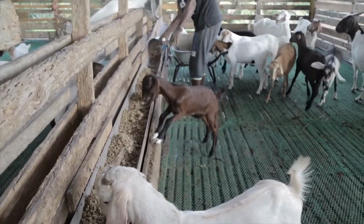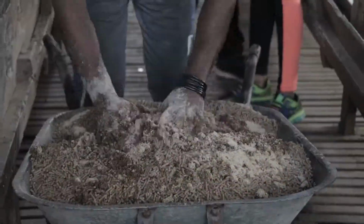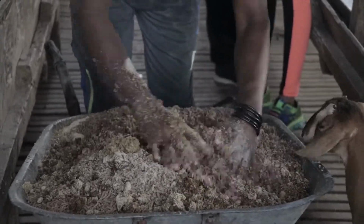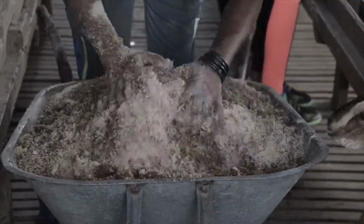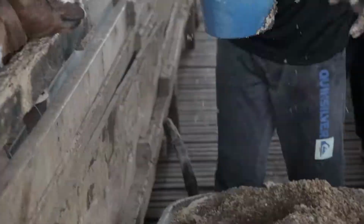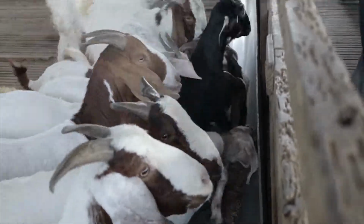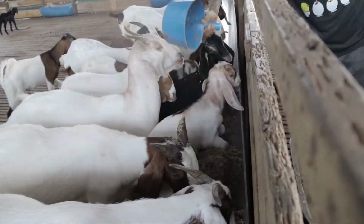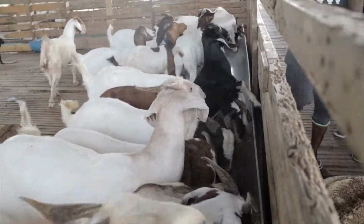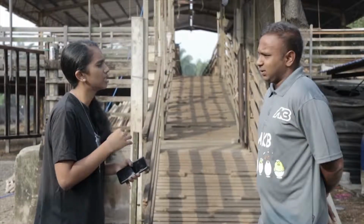What is fed to the goats, Uncle? What they are fed is dry feed. Dry feed. Okay, so we mix it up with some other feeds also. And what is fed in the morning? In the evening we have palm oil. Okay. So why? Just to cut costs? Palm oil is actually free of charge. So you guys just go out and get it.